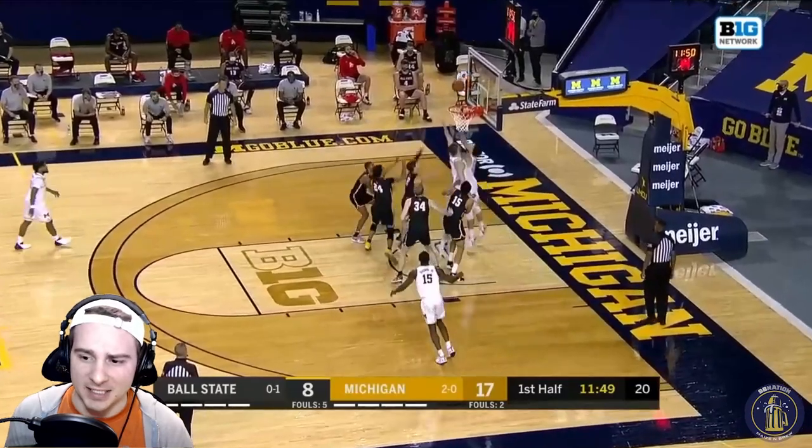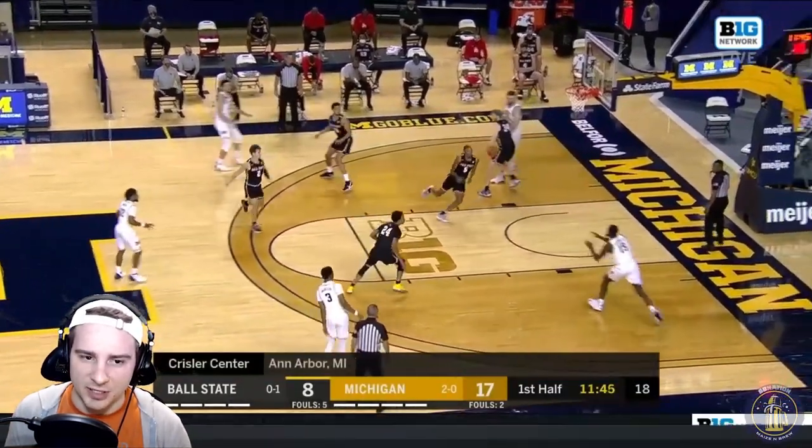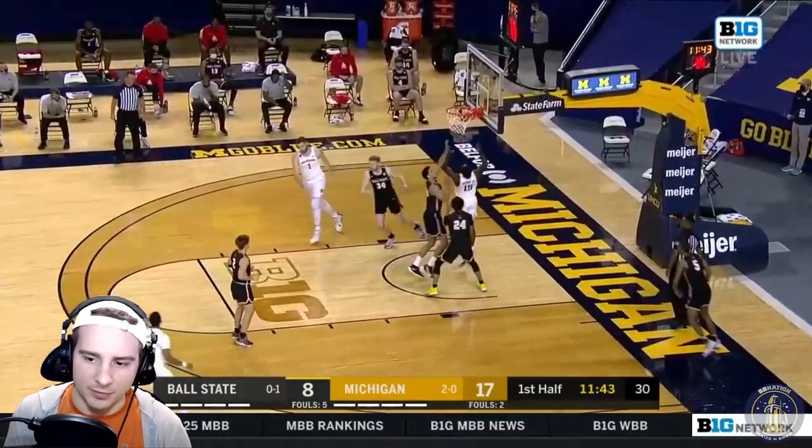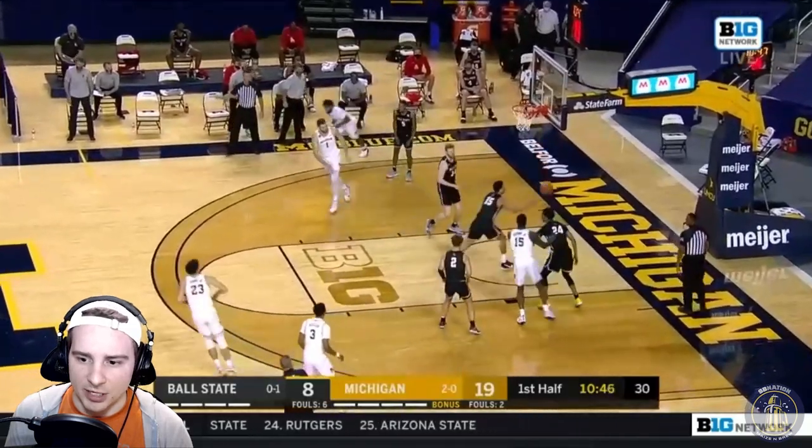Mike Smith continues to impress on offense to me. Love this play from Johns here. Fights for the rebound, finds Brown backside cutting to the basket, who puts in the basket. So really good hustle play from Johns there. And then Smith with just a nice mid-range jumper.